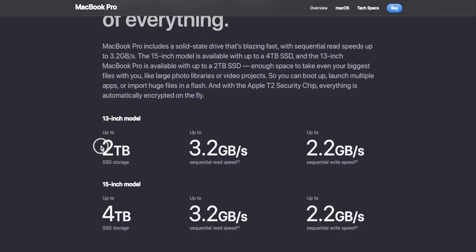In fact, you can get to up to speeds of 3.2 gigabytes per second, which is absolutely phenomenal in a computer this small. With the 13-inch, you can get up to 2 terabytes of SSD, while the 15-inch will give you double that, and you can get up to 4 terabytes of SSD. So again, it kind of depends on what you're looking for out of the laptop.